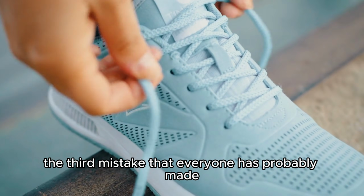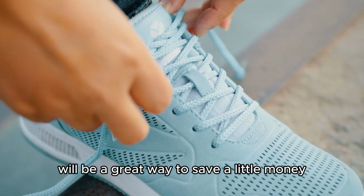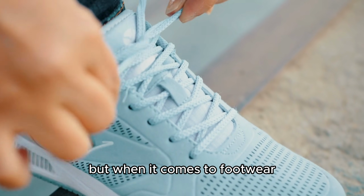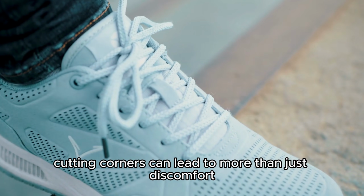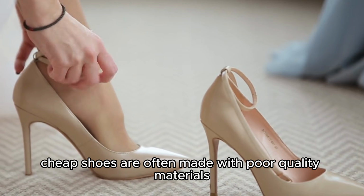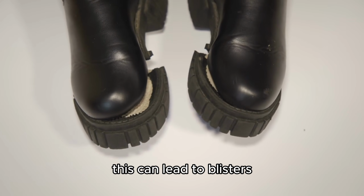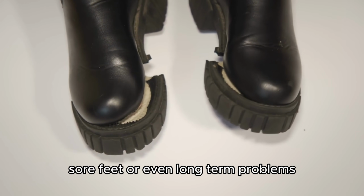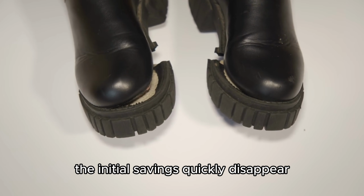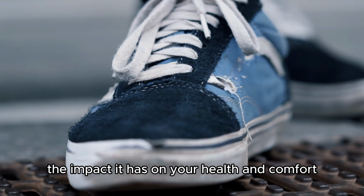The third mistake that everyone has probably made is thinking that buying a cheap pair of shoes will be a great way to save a little money. It may seem like a small sacrifice at first, but when it comes to footwear, cutting corners can lead to more than just discomfort. It can cost you a lot more in the long run. Cheap shoes are often made with poor quality materials and may not provide adequate support or cushioning. This can lead to blisters, sore feet, or even long-term problems like foot pain or joint problems. The initial savings quickly disappear when you have to constantly replace them, not to mention the impact it has on your health and comfort.